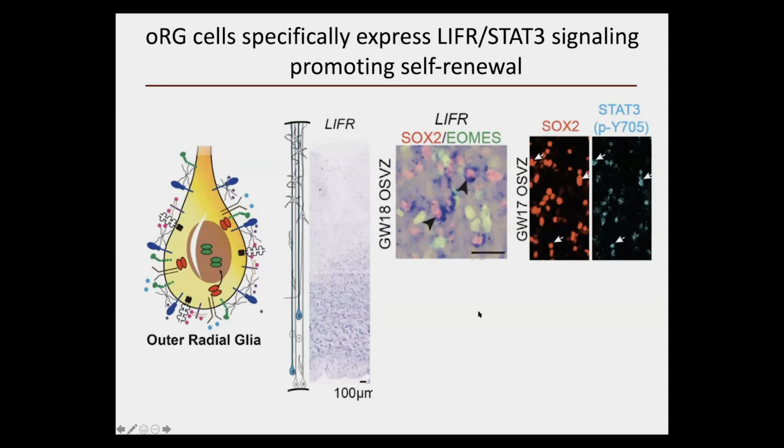And as shown in these immunostains, the LIFR receptor is uniquely expressed in the SOX2 positive population, not in the TBR2, the EOMES population, which are the intermediate progenitors or transient amplifying cells. So the oRG cells express LIFR, but not their immediate daughter cells, those transient amplifying cells that they produce. And that's confirmed here on the right. The SOX2 cells also express STAT3, which is part of that LIFR signaling pathway.